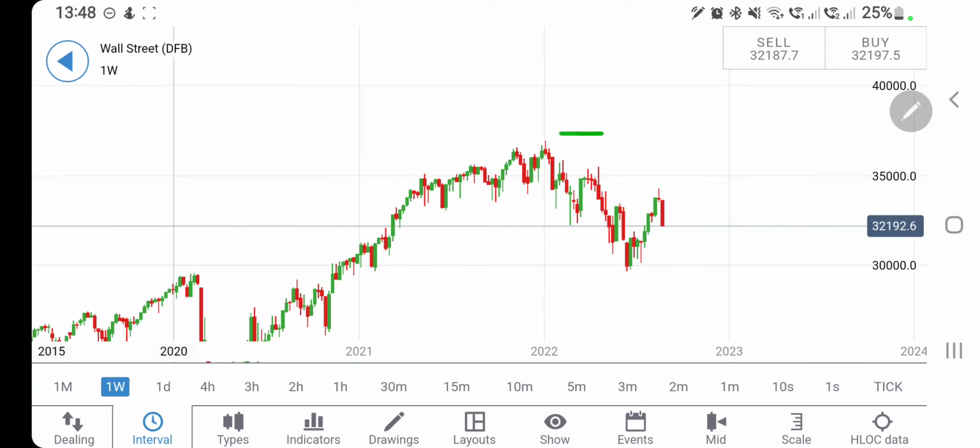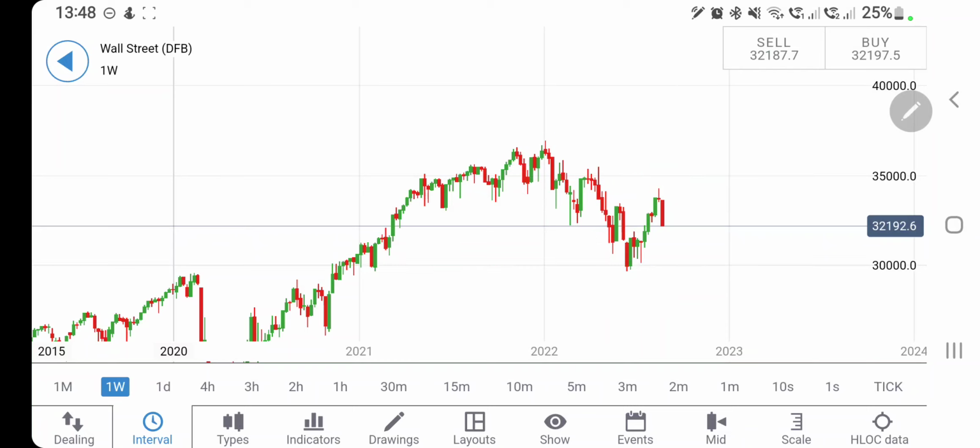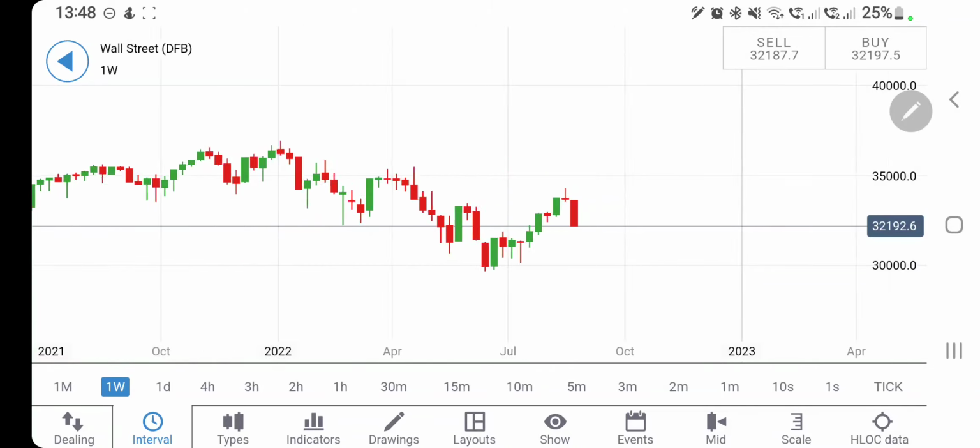Now these are the weekly charts and I had told you that US30 has seen the high and now it may try to trade with the drop. Also months back I told you this is the support at 30,000 levels. Now it is again almost 2000 points away from these levels. Whether it is going to achieve that or not, remember after this reversal this is the first red candle.